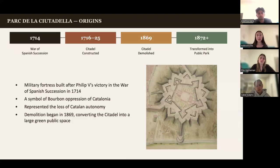Another important transformation happened nearby at the Parc de la Ciutadella, which was originally a site of a military fortress built in the 18th century after the Bourbon victory in the War of Spanish Succession. The citadel overall was meant to control the city, and nearly 1,000 houses were demolished to build it. And so it became a symbol of repression, and a lot of people within Barcelona wanted it removed. And finally, in 1869, the fortress was demolished, which Aradhya will go into in a bit.